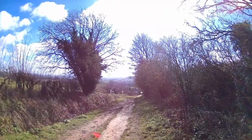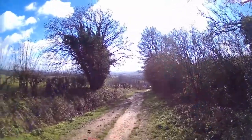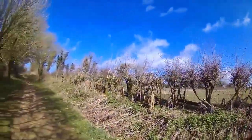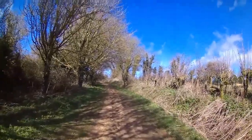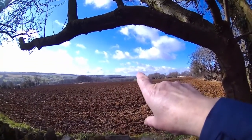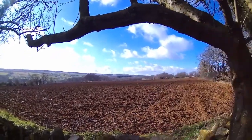I'm heading now up towards Dover's Hill in that direction, so I'll come back to you shortly. Just see Broadway Tower up on the horizon there, and that's where we'll be heading shortly.